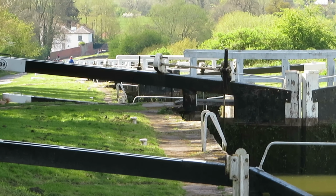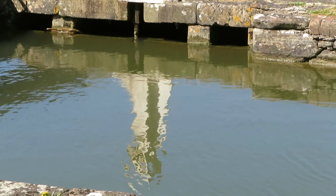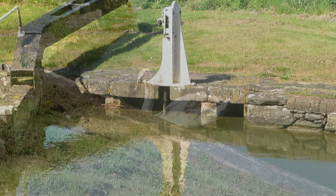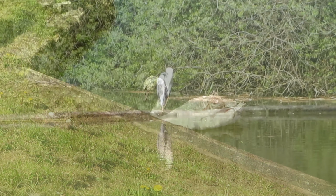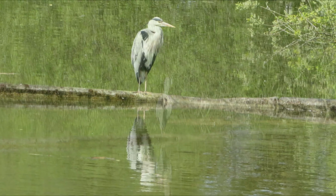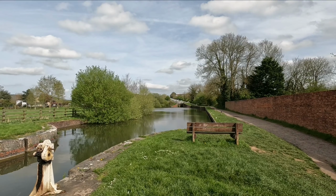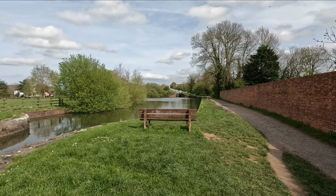Down the bottom is somewhere near where I can get out onto the main road for a bus. Over there is a heron, and a still photograph of it. Down there, see the flight, you've got to be down the bottom to have a picture of it. Can't do it from the top.